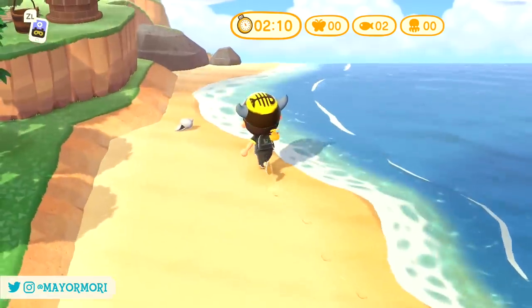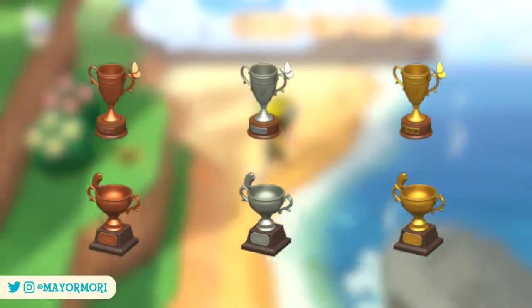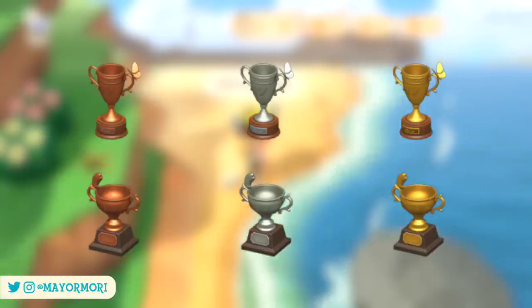Now, even if you've taken part in either of these tourneys in the past, it's a great opportunity to get one of three types of trophies for each tourney, and for the completionists out there, a chance to obtain a different trophy than you did last time.